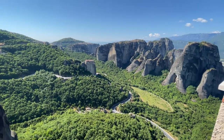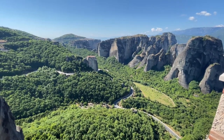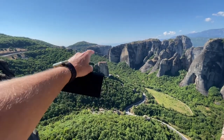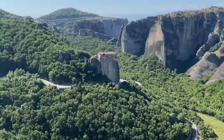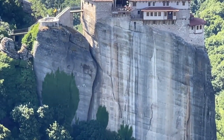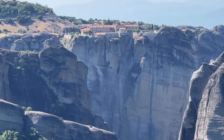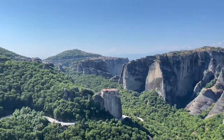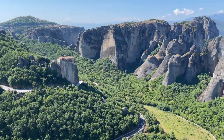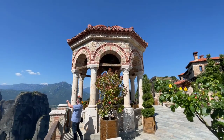Look at that view. That is just amazing, isn't it? You know, if they didn't have that little bridge across there, you couldn't get in there. I bet back in the day, if it was cut, you see the ravine in between? And then there's the other one. Wow. It's really amazing. This is really cute too.